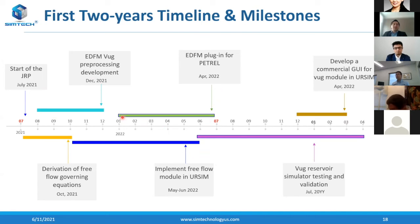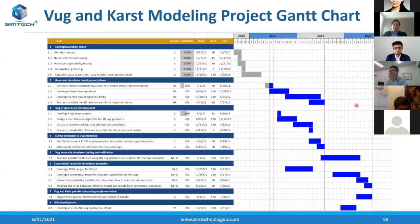We also plan to start early next year, in January, the development of the plugin for Petrel. And next year, the second year of the project, we will continue on the testing and validation of the bug reservoir simulator and develop a commercial interface for users that includes the bug module in URSIM. If you want more details, we will also follow up with some emails. But in general, I just wanted to present you the Gantt chart of the different tasks.